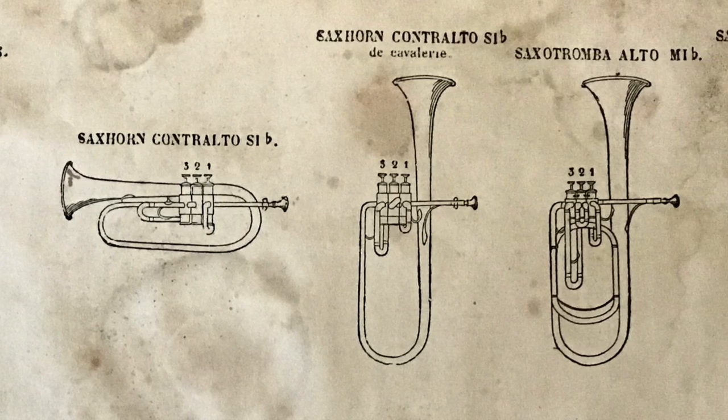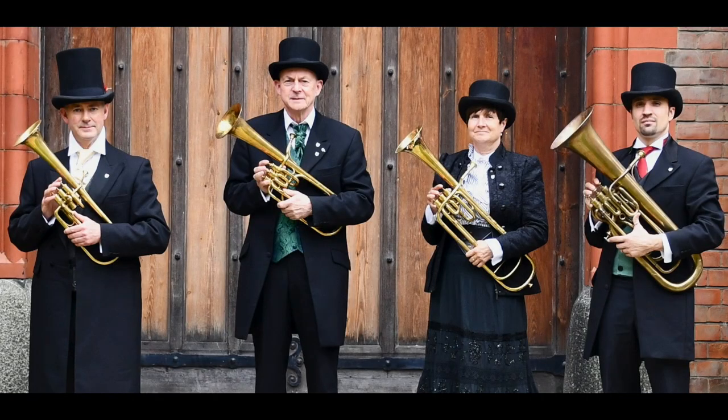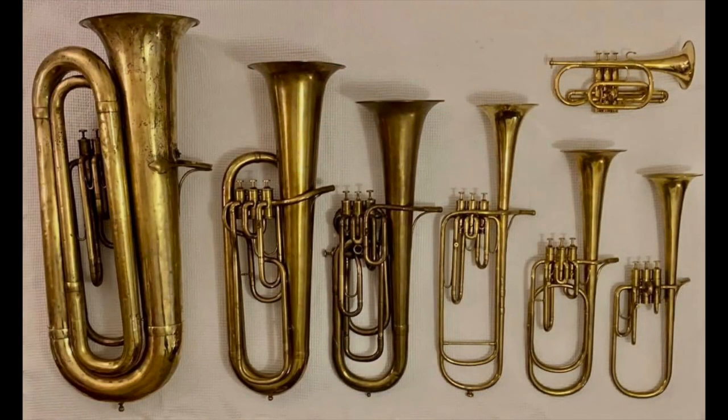For me personally, one of the most exciting things about playing in Queen Victoria's Consort is having access to this fabulous collection, the Kershaw Collection. Andy, say a few words for us, would you please, about the most notable instruments in the collection. Some of the highlights for me are the seven instruments by Adolphe Sax that date between 1846 and 1865.